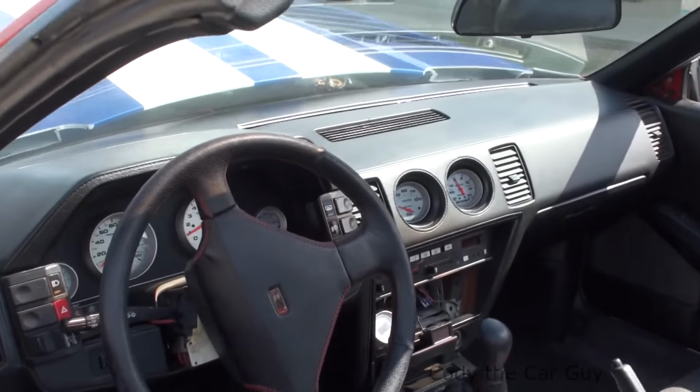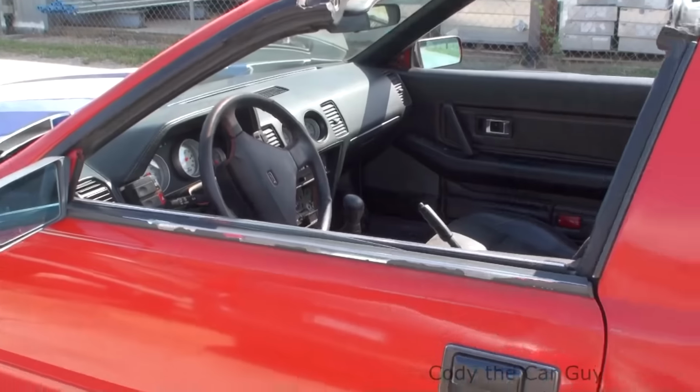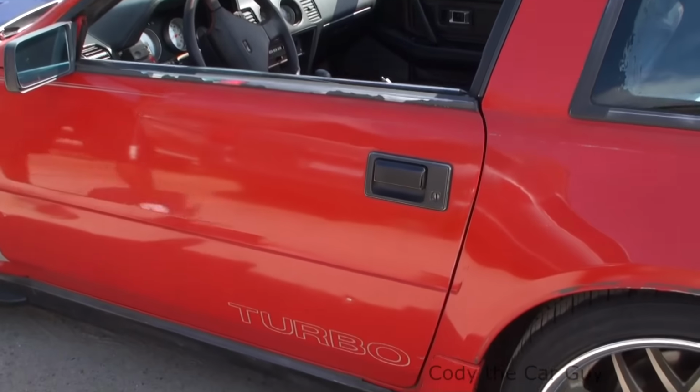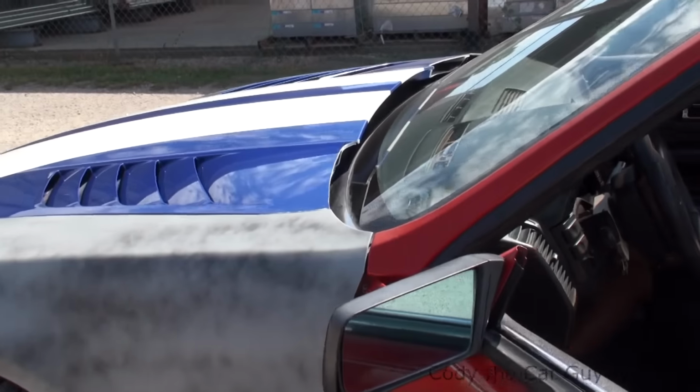Got the odometer gauges all done up in there. Oh yeah, we'll have to hear this bad boy fire up. Of course, you see the turbo sticker. Fired up. Every time I get out of here, I get the shivers like that.